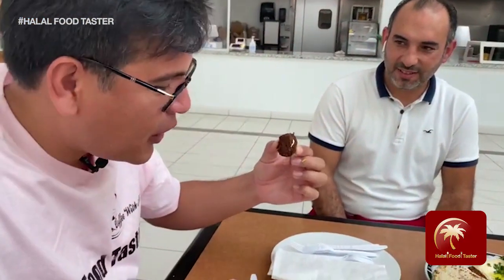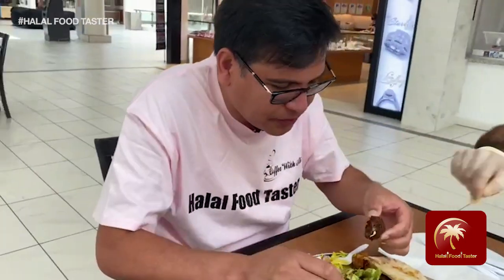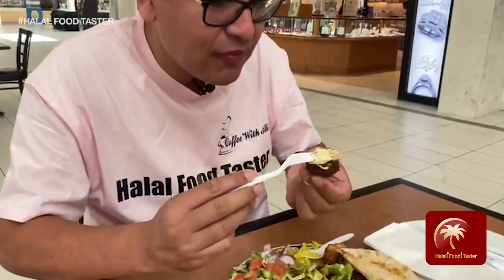Falafel, should I eat it by itself, or can I have it touching the hummus? With the hummus? Yeah, okay. Just dip it with hummus, or with hummus on top of it. Okay. And you can have it by itself too. You also make us hungry with all those bites. Seriously.